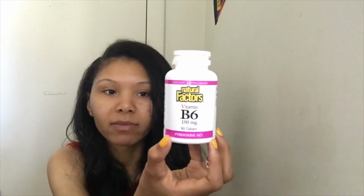Then I also take Natural Factors vitamin B6. I take one of these a day, just one, and with my multivitamins, I take 2 gummies a day. And then on the side, I also take a folic acid by Sundown Naturals. It supports heart and cardiovascular health. So I take one of these a day as well.